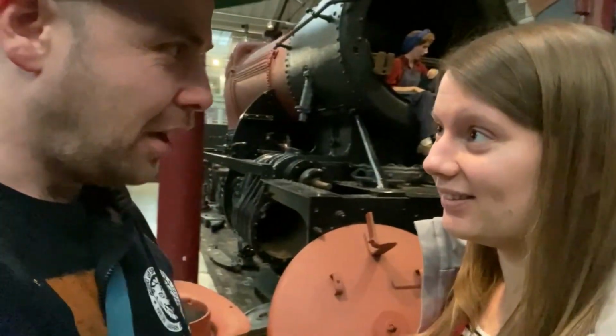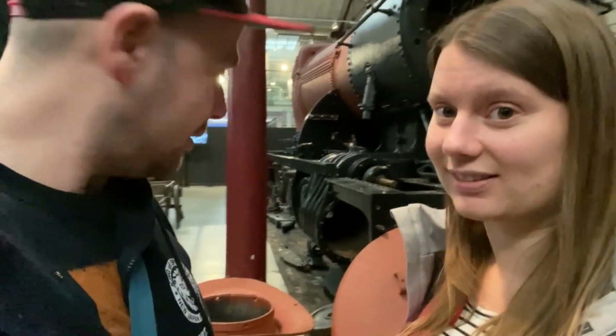Oh, what's this for? It's a toilet. I thought the same thing. Rachel thinks it's a toilet. Don't use that. Why? Use the clip or use the toilet?